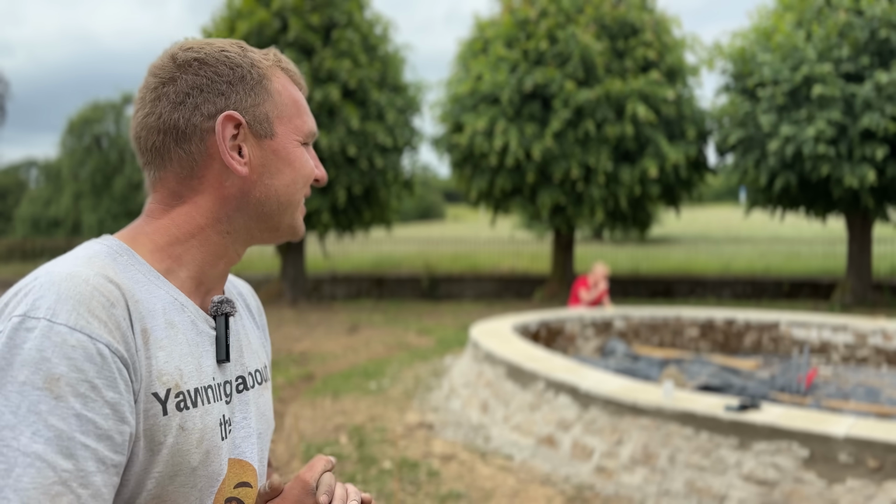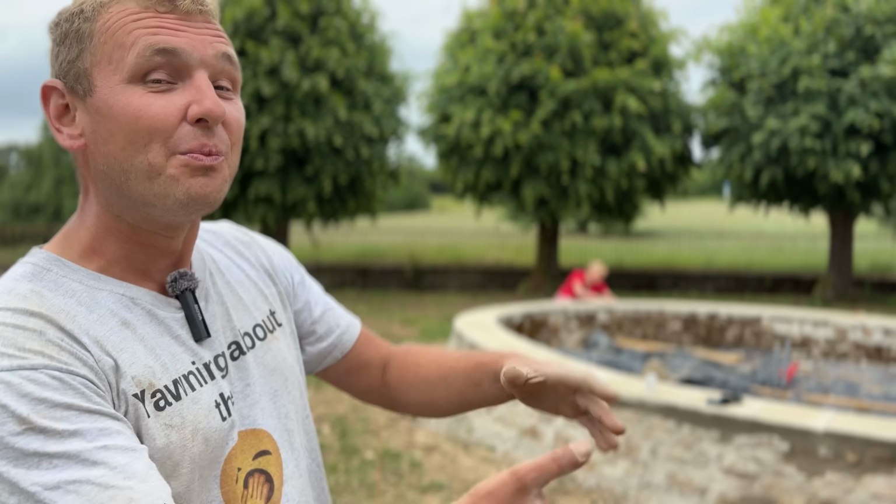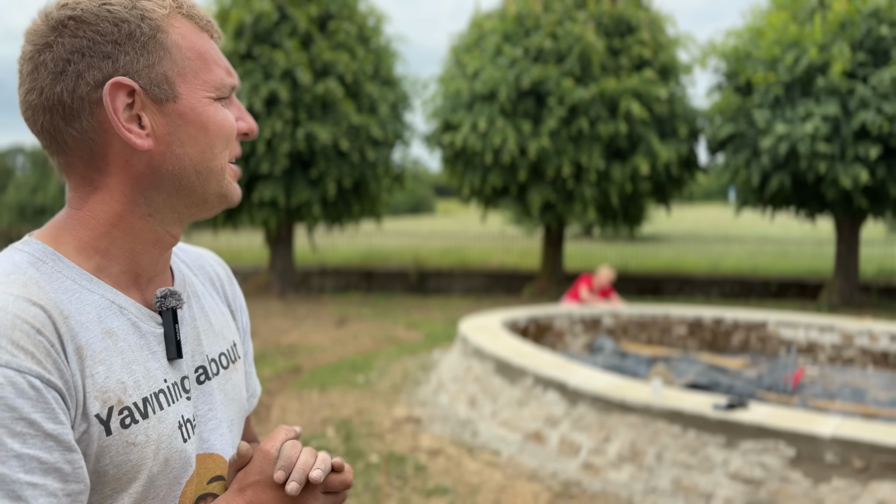And it's just nice that we don't have to look onto them crumbling brickwork that was falling down in the garden. So it's nice to see it, and it's nice to know that soon we'll have fountains and running water in there. It's genuinely not going to be long now.